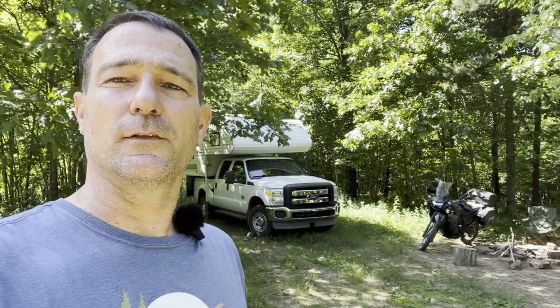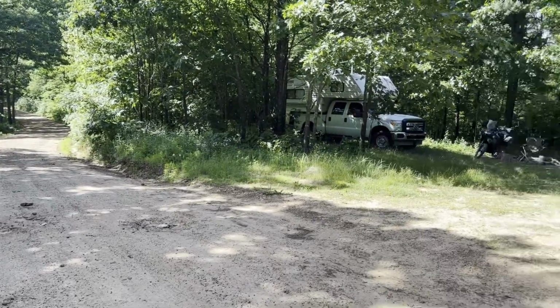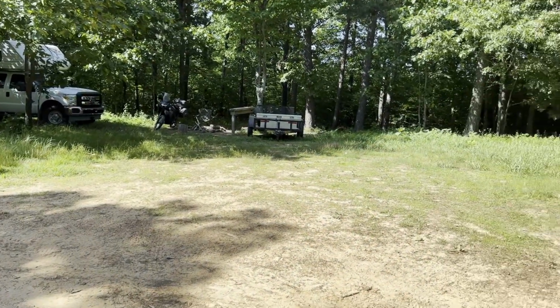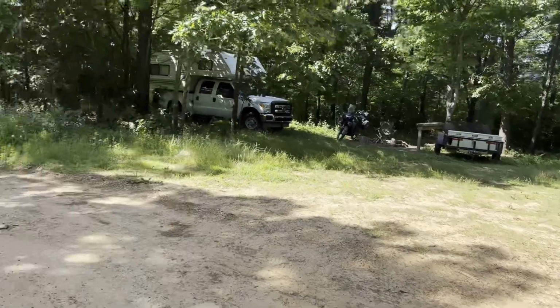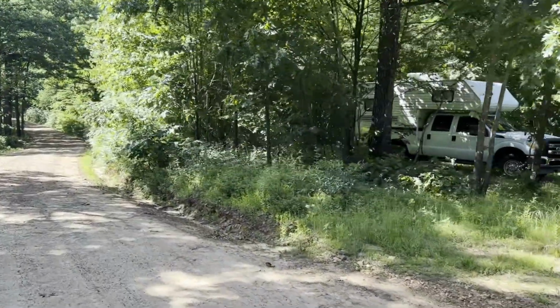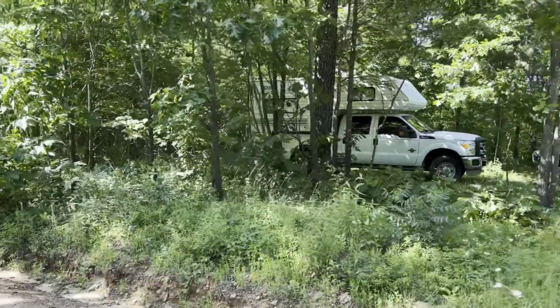Pretty cool little dispersed camping site I found right here. Let's take a look. So here's Cave Mountain Road, folks, and right here to the right, it's fairly close to the road, but it hasn't been too bad. I am kind of sheltered with some trees right here. You really can't tell I'm there until you ride up on me. It's pretty cool.